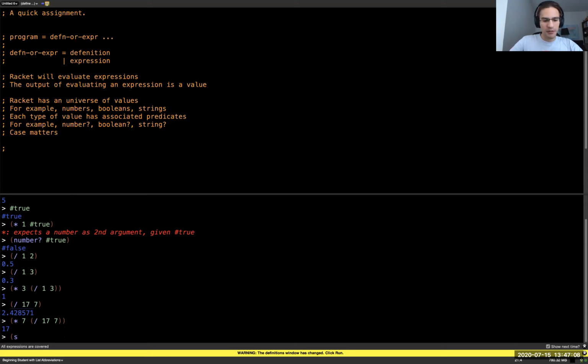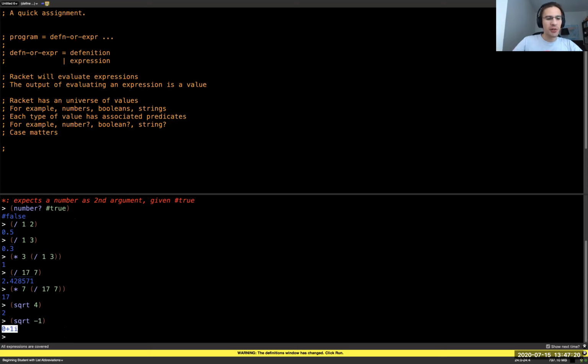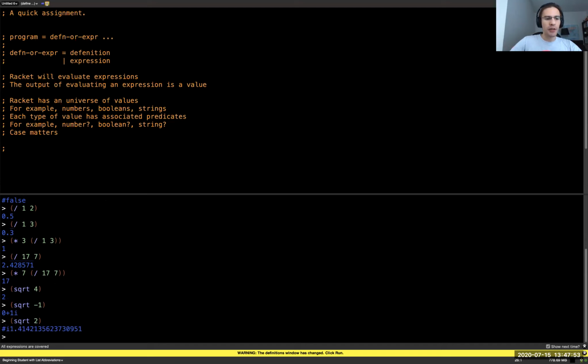There's also a square root function. And what happens if I take the square root of -1? So numbers also include complex numbers. So there's a lot of internal implementation details that are hidden. And notice that if I form an irrational square root, like the square root of 2, it'll tell me that this is an inexact number. Whereas if I ask it to perform the square root of 4, it'll see that, oh, that square root can be exactly represented by an integer, so I won't form an inexact number. So there's a lot going on under the hood for numbers. It's much more complicated than that.